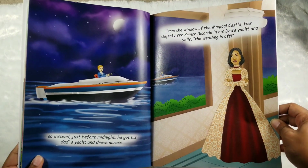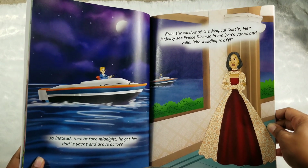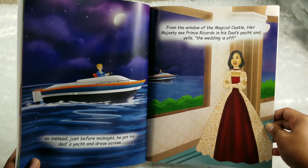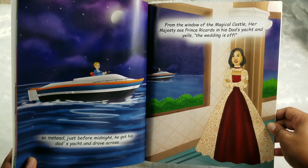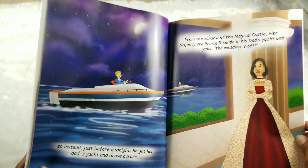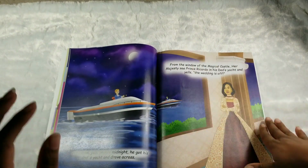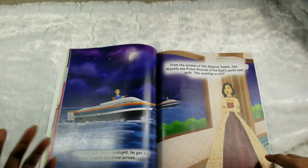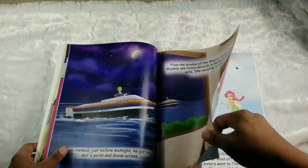So instead, just before midnight, he got his dad's yacht and drove across. From the window of the magical castle, Her Majesty sees Prince Ricardo in his dad's yacht and yells, "The wedding is off!" Oh, why do you think she's calling it off? Because she wanted him to swim. Oh my goodness. And I would have done the same thing, found me a boat to take across the Atlantic.